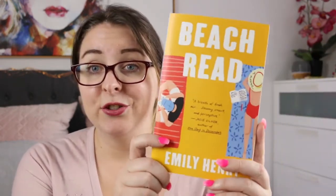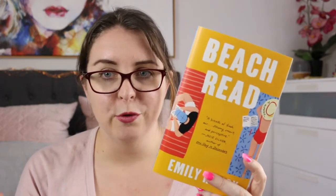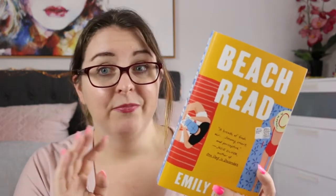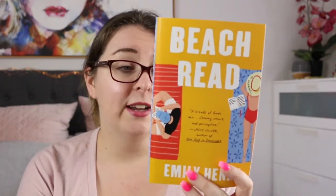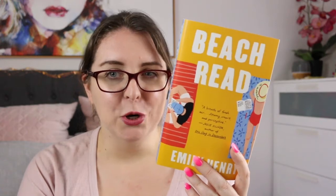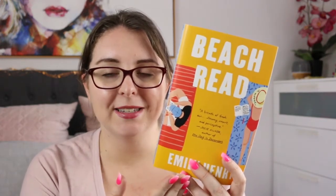Next up I have another illustrated cover, and that is Beach Read by Emily Henry, which is, depending on who you talk to, a romance or something that's more a cross between romance and literary. And honestly, it doesn't bother me. I consider it a romance and I really enjoyed it. I do really like this cover. I think it's summery and bright. Only problem is that it probably doesn't quite match the interior content of the book because the book is not quite as bright and cheery as this cover would lead you to believe, but I still really like the cover.